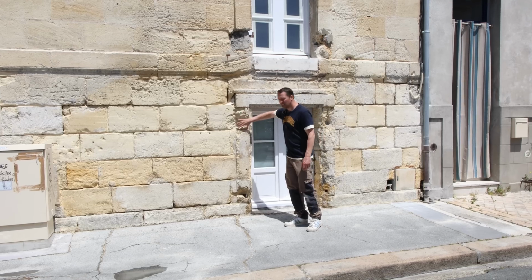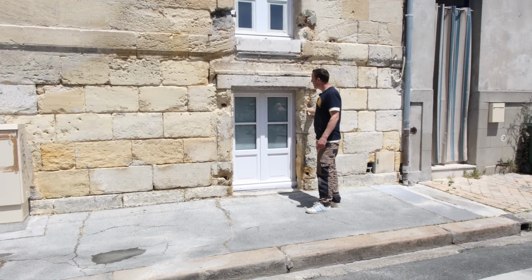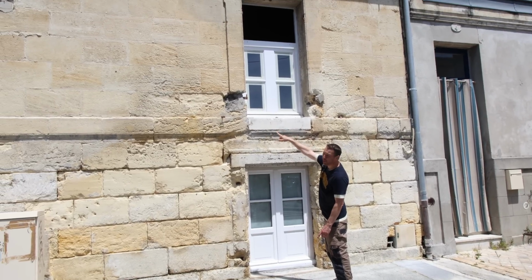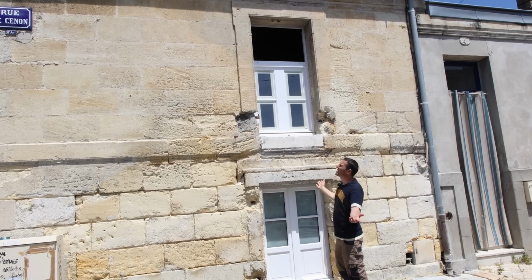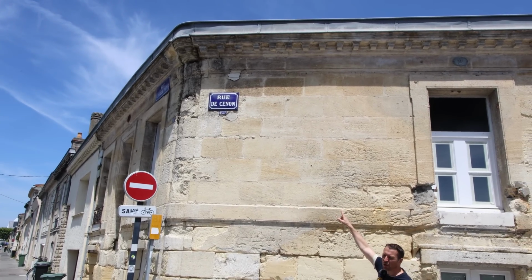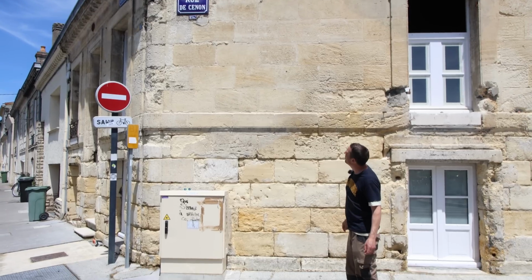Here, placage again, so thin slither of stone again. Again here, thin slither of stone. The rest seems okay. Up there, we can probably get away with it again. Thin slithers. And then that's it. The rest is all good. Got a couple of little patches there, a bit annoying. They're going to be a bit awkward because we're going to have to go up a ladder with a bucket. It's okay. But they're going to have to be re-rendered.